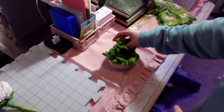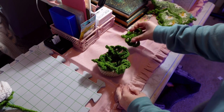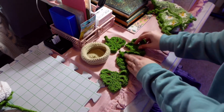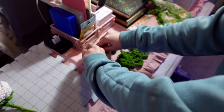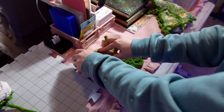Next up, we have the coasters. If you're on TikTok, you've probably seen these before. They are coasters that go into the little flower pot. They are monstera leaves. This project was super easy. I knocked it out in like less than an hour. The longest process was truly the actual pot. The rest of it was really easy, and they came out really cute.